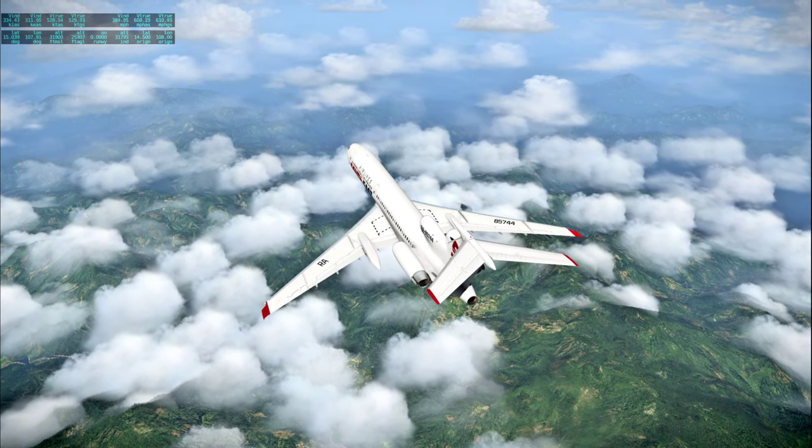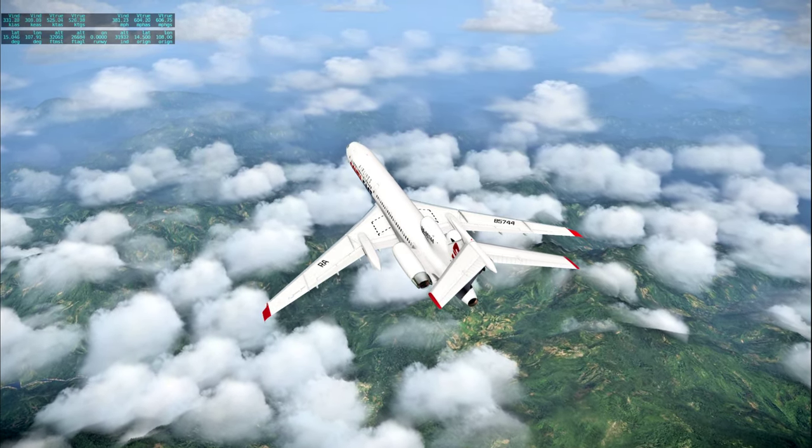Got these mountains here. Past them should be Da Nang and the coast.